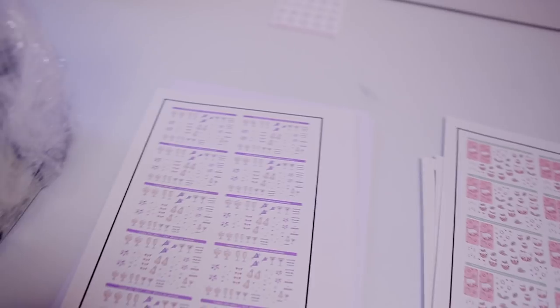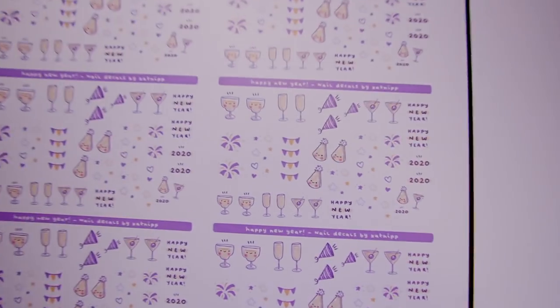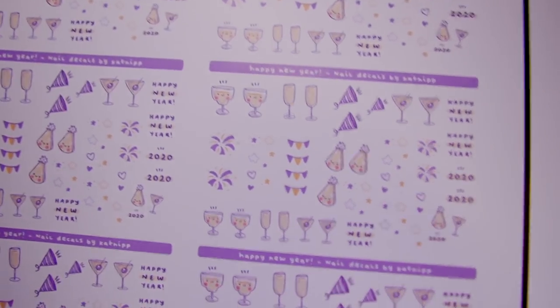And then I've got a New Year set as well coming out for Happy New Year, and I thought it'd be really nice with dark glittery nails or gold nails, and then these on it's got little champagnes and little hats and stuff on, little fireworks. And yeah, they turned out really, really cute. I'm happy with how they turned out.